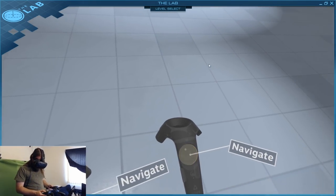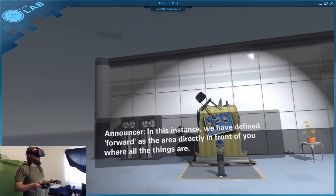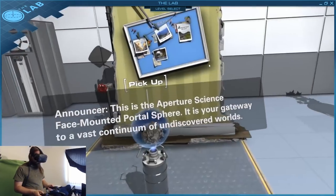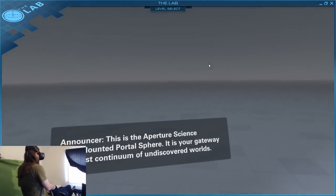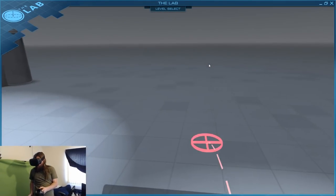In this instance, we have defined forward as the area directly in front of you where all the things are. This is the Aperture Science face-mounted portal sphere. It is your gateway to a vast continuum of undiscovered worlds.